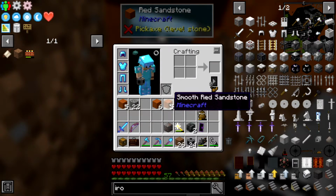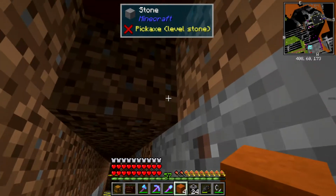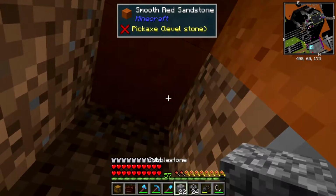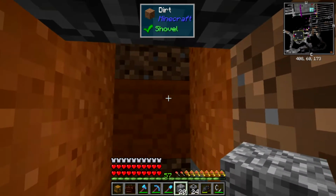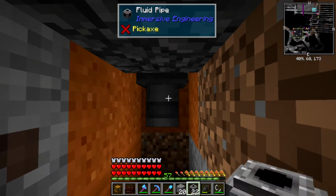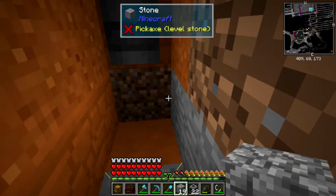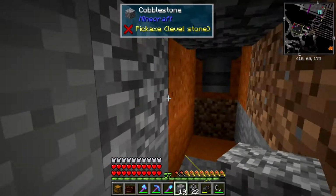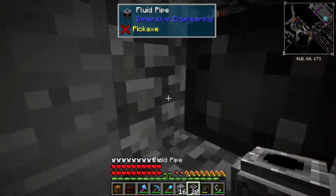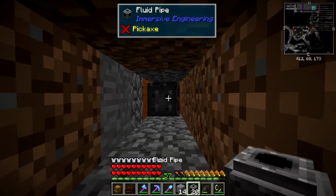I found a dark cave. Fine. All these years of using tinker's hammers has got me. I can use this drill perfectly. Oh, it's just practice. Mr. Creeper. Now stuff starts to get dangerous.